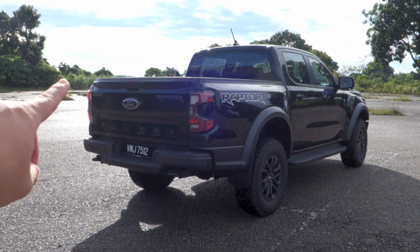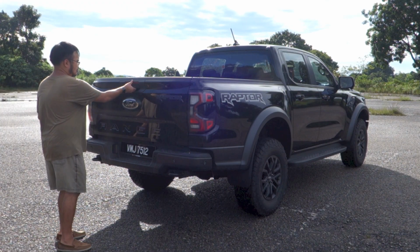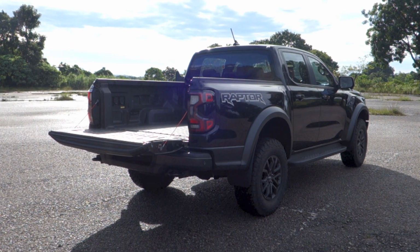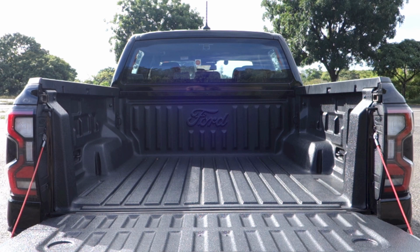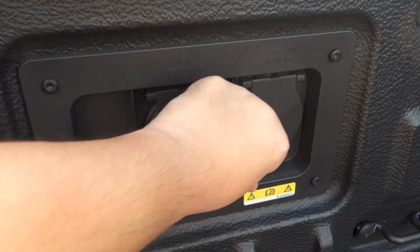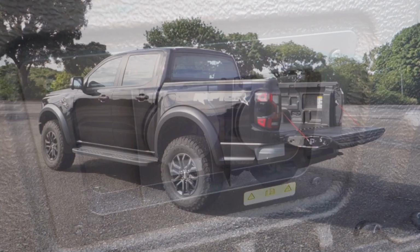To drop the tailgate down, use the lever right there. The cargo bed in the Ranger Raptor measures 1,564mm, 1,224mm, and 529mm in length, width, and height respectively. Payload is 652 kg, while towing capacity is 2,500 kg.